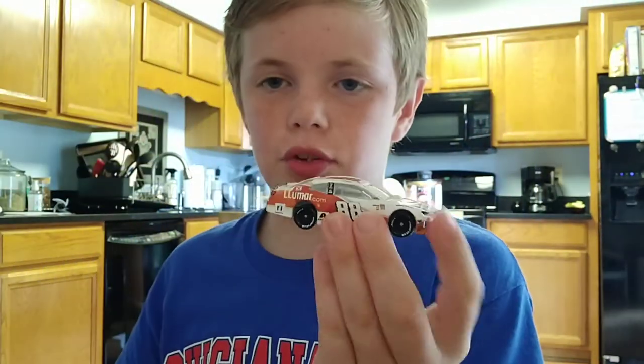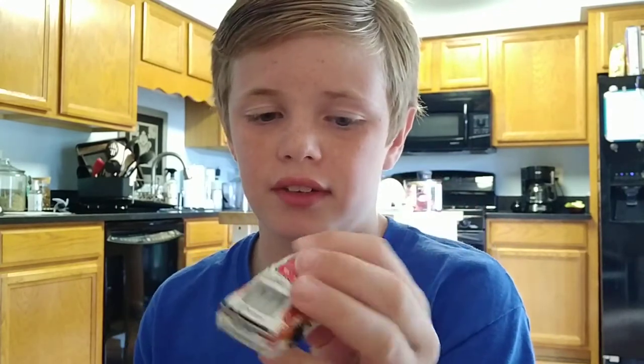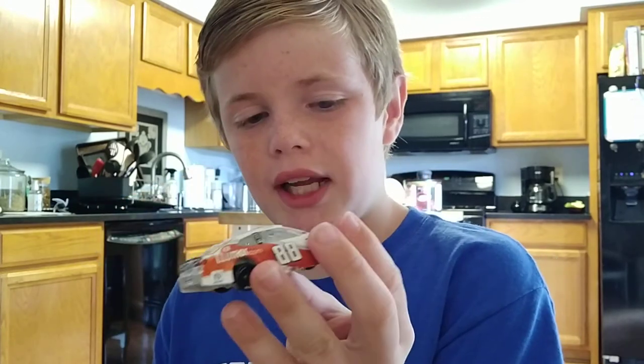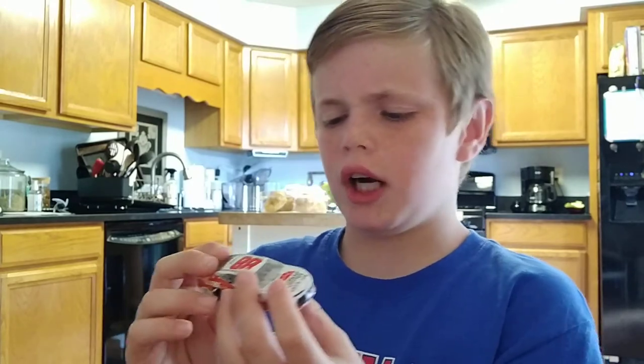Alex Bowman, 2018 Lumar window film. I'm getting the 2020 of this. Chevrolet Camaro. This one's pretty cool. I like it. I freaking like it. It's definitely not a car I would get if I had the option. If it was this or the 2018 Byron, I'd choose the Byron, because the Byron is cooler and more colorful.